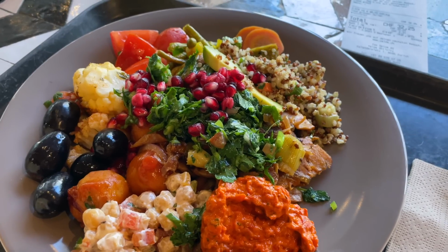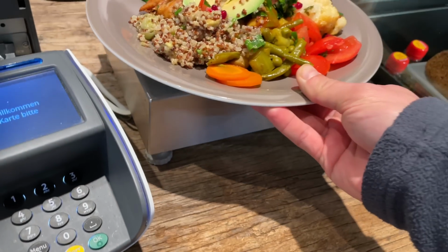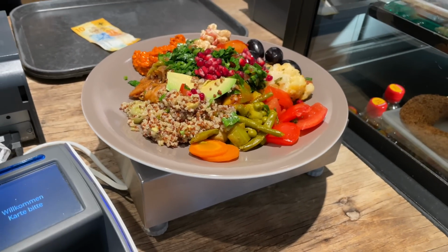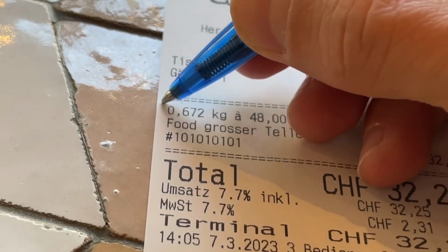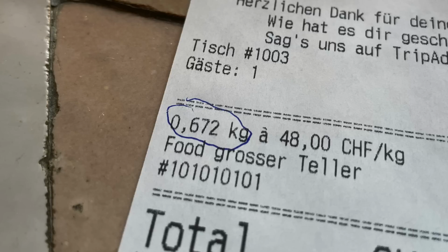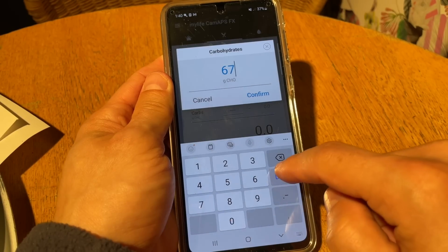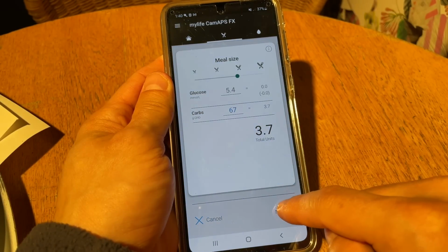Now you might be thinking, how do I know how many carbs are in this meal and how much insulin I should take? Well, I don't know that, but I use a little hack that I learned from one of my diabetic friends. These semi-healthy, mostly plant-based buffets always weigh your meal and give you a receipt. And I always take this receipt and look at how heavy the meal was in grams. Today it was 672 grams. And I divide the grams by 10, and that's my estimated net carb count. 67 net carbs, that's 3.7 units of insulin delivered.